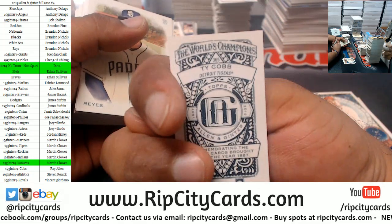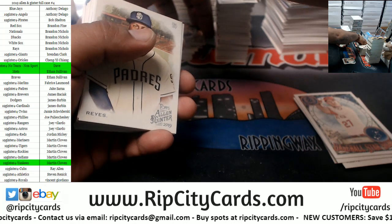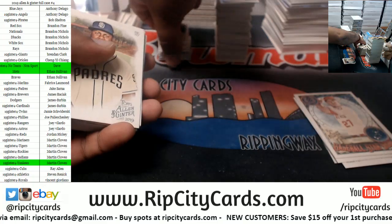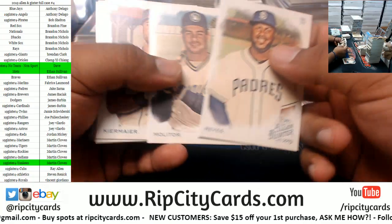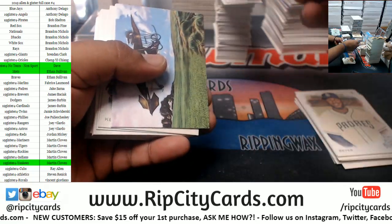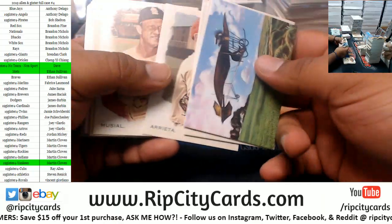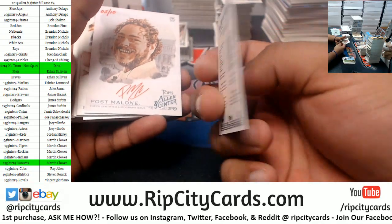Well, I've hit a couple of box topper rip cards. I hit an Aaron Judge box topper rip card in the very first case I opened, and last night, in some personal boxes, I hit a Ken Griffey Jr. rip card. Not a big one, but just a little rip card. Wow!